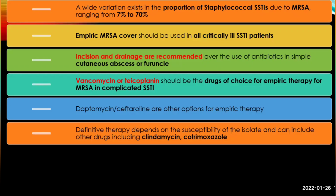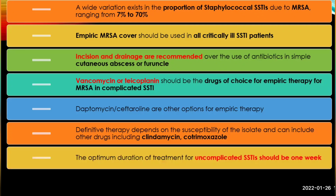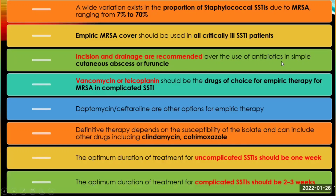And once you drain the abscess and send the culture, and the sensitivity report shows the isolate remains susceptible, you can shift to the lower drugs like clindamycin or cotrimoxazole. And the duration for any uncomplicated SSTI is around 1 week, and in cases of complicated SSTI, it is 2 to 3 weeks. So this is the Indian consensus.